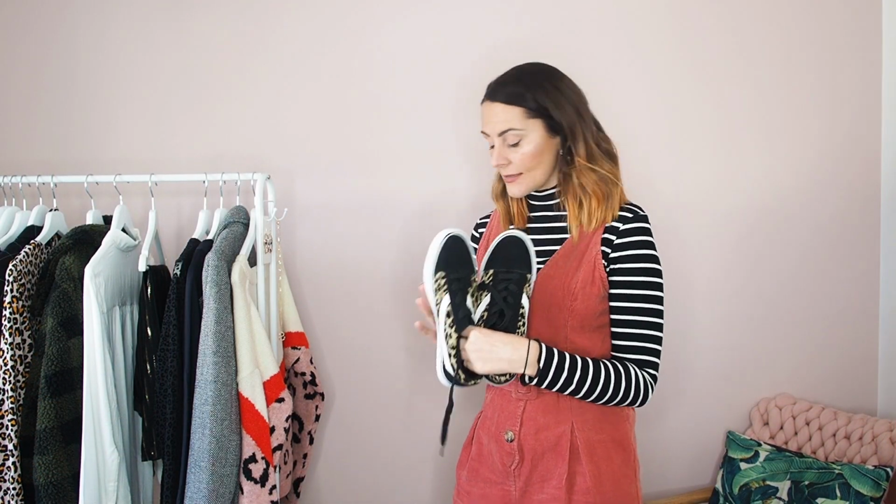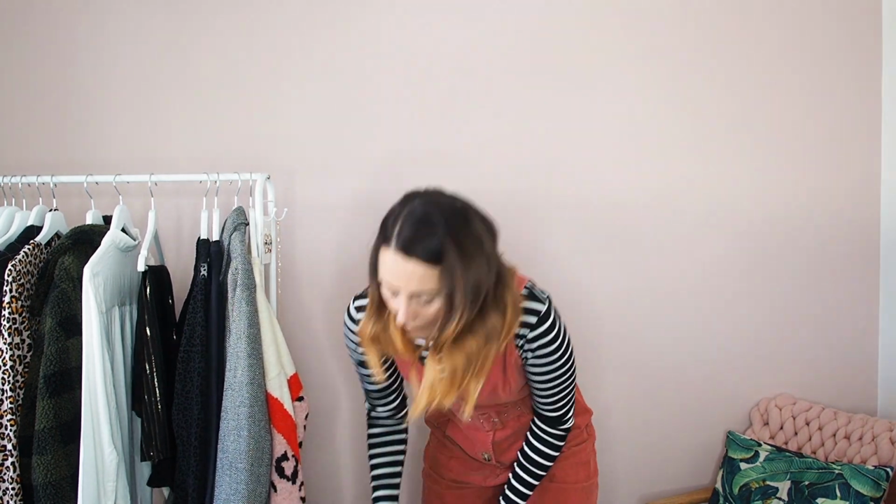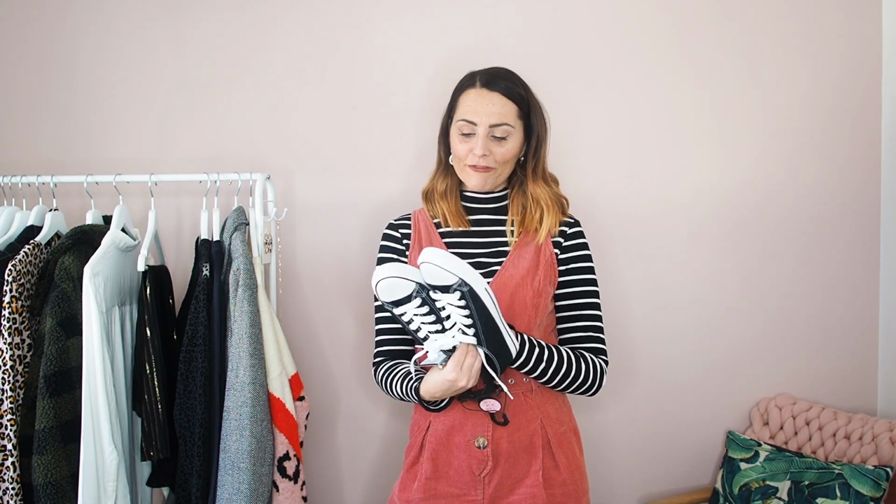So I bought them, and before I found these, on a different visit to Primark, I bought these, which are a Converse ripoff. I do really want these in actual Converse. Partly the reason why I bought these is because sometimes before I buy something really expensive, like a pair of Converse, I buy a really cheap version and I see if I actually wear them. And if I wear them loads and I find that they go with loads of stuff, then I'll buy the more expensive version. Does that make sense?